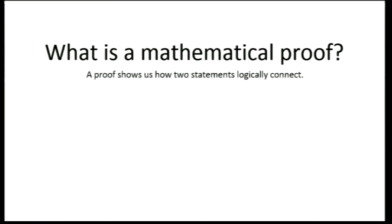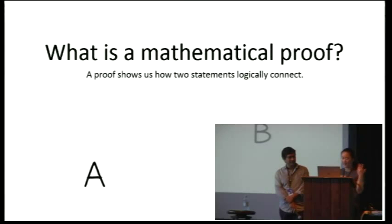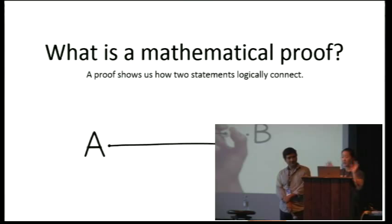So starting with a proof. It depends again on who you ask, but the simplest possible definition I can think of is something that shows us how two statements logically connect. So we have a B, where we're going, we have an A, and the proof shows us how to get between the two.